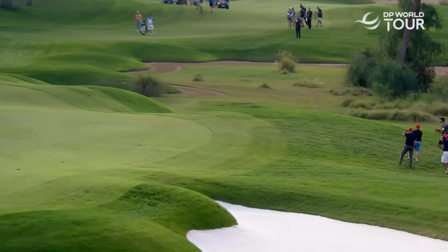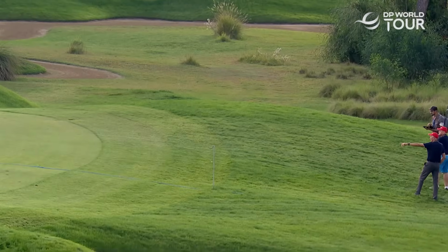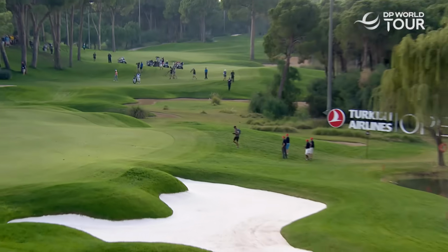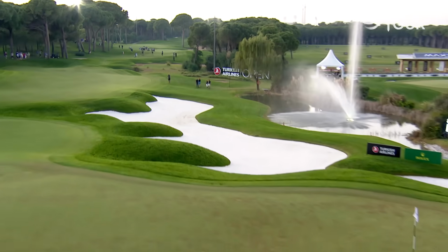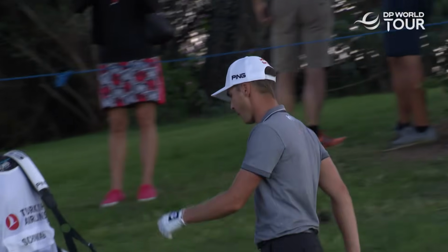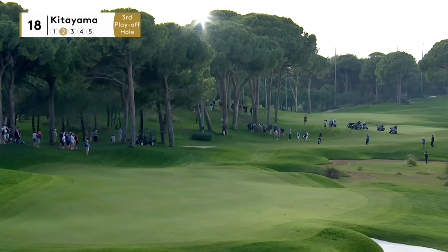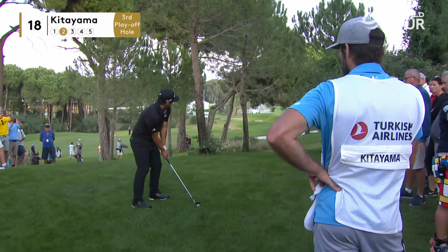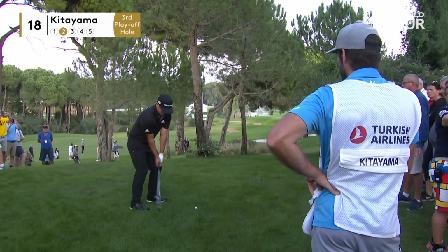Couldn't get it to cut. It's not too bad in play. Spectator walkway, I think, so that'll be okay. It won't be as long as it would normally be. He's just trying to advance this down maybe 150 yards if he can, get it back onto the plateau.